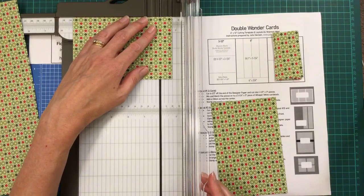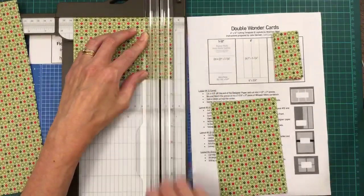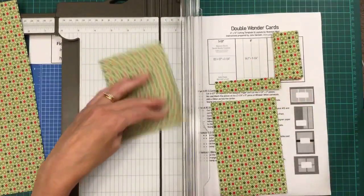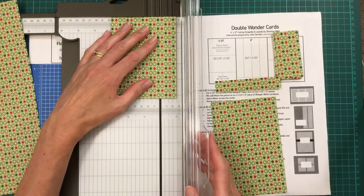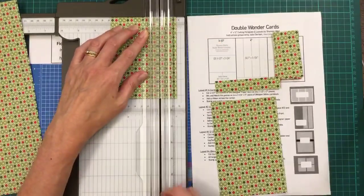3/4. That seems little, doesn't it? 3/4 there. And then we want to go 1 inch. We want 1 inch. 1 inch is there. I'm measuring on the 1 inch on this side this time.